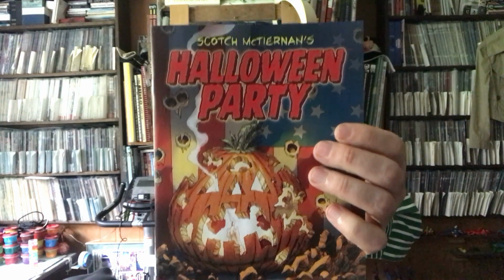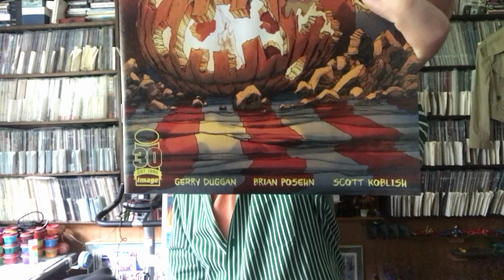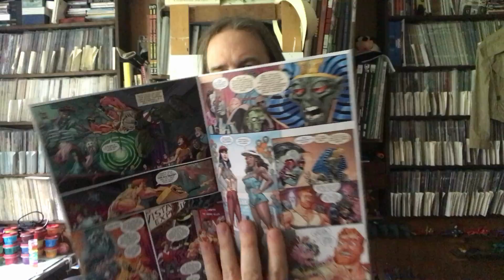Let's see, we got 1, 2, 3, 4, 5 first issues. We'll start with a one-shot. Scott McTiernan's Halloween Party. And I think that's a character because Gary Duggan, Brian Poshen, and Scott Koblish. I know Scott Koblish from my Marvel days. He does an excellent job with all this. This is sort of a continuation of the Secret War on Weed that came out this summer. This is another. Oh, look at that crazy page.